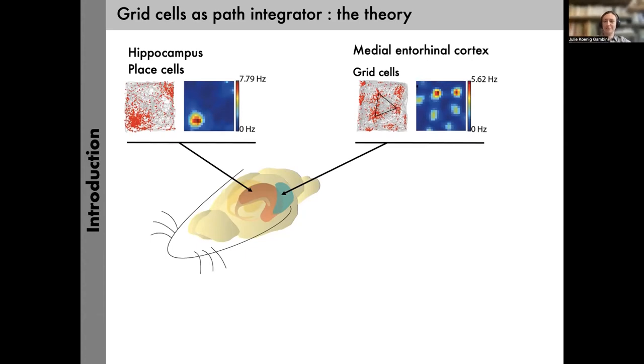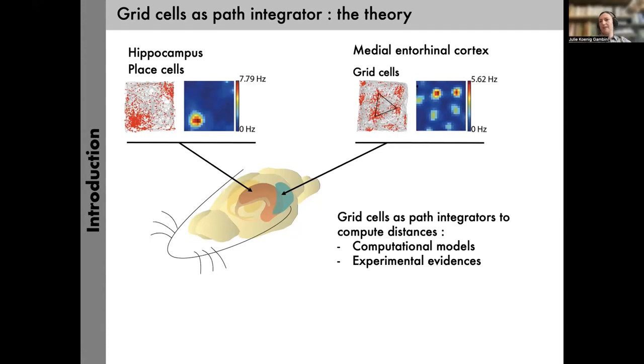that is repeated in the environment. Right now, the vast majority of computational models propose that grid cells are receiving information about speed and direction to perform path integration, and that they are essential to compute distances. We also now have very nice experimental evidence about this role of grid cells in distance computation. Actually, some of this work, some very nice ones, was done by Pierre-Yves Jacob.